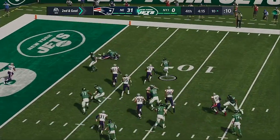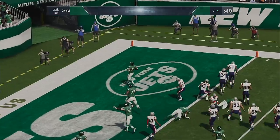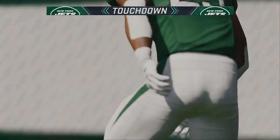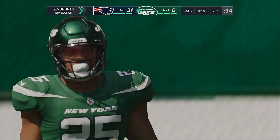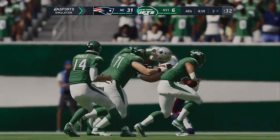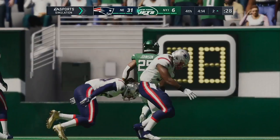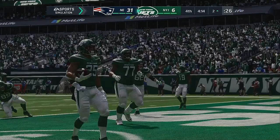They stay on the ground. This time it's Johnson. And he's in. Touchdown, Jets. A 10-yard touchdown run. And the Jets are able to cut into this deficit. So they will get on the scoreboard here. Give them credit for that. Too little, too late, but no zero.